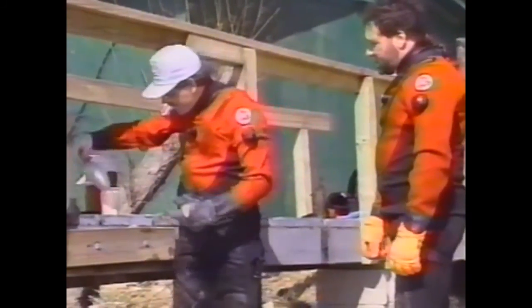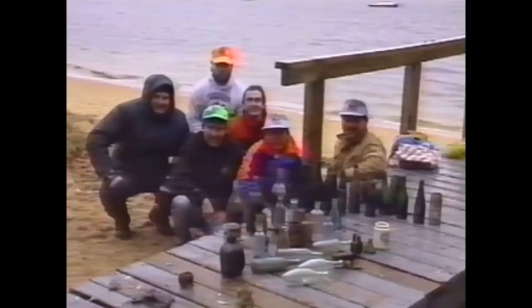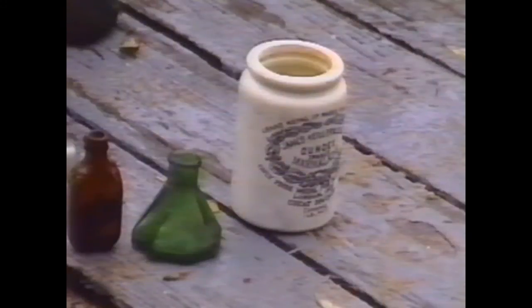Lou not only found an assortment of blob tops, but this beautiful green inkwell. Altogether, our team recovered quite an assortment of bottles. The best include several blob top beer bottles, Dundee marmalade jars, torpedo bottom blob tops, as well as round bottom blob tops.